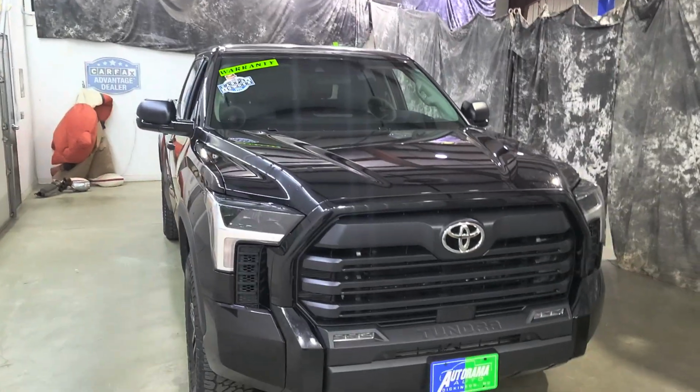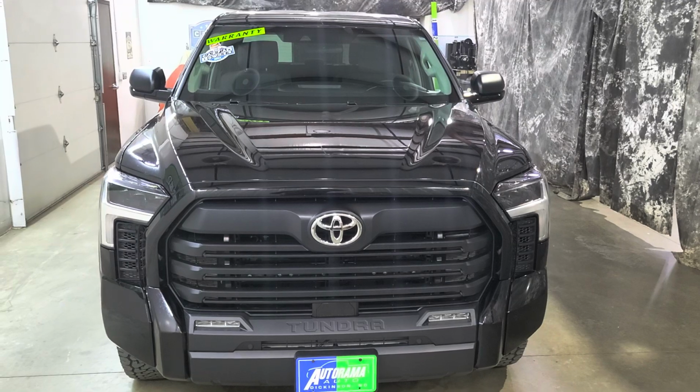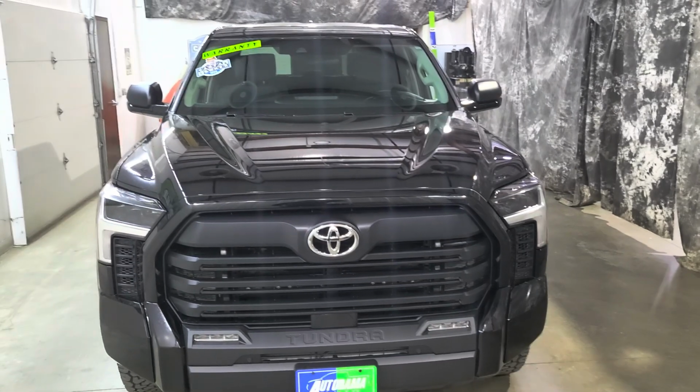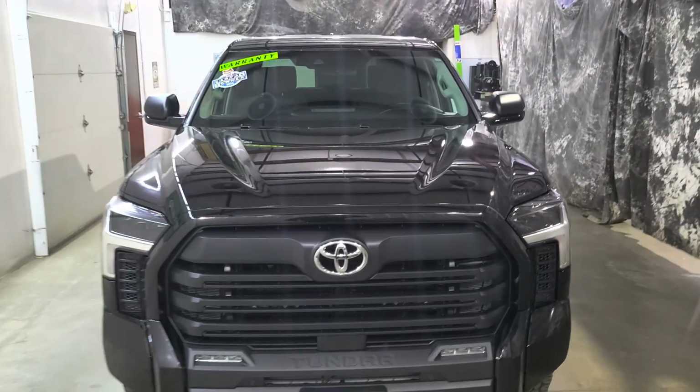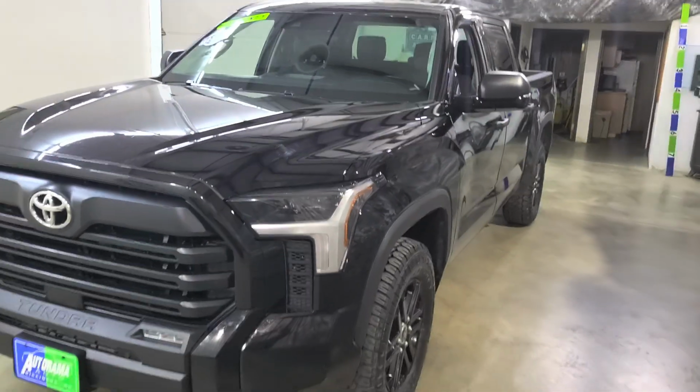Lots of dealers are advertising vehicles at or below cost. Or they advertise it with all the incentives, the rebates, all that. But you got to write a much bigger check. Not here. Price you see is price you pay. Drive it away.